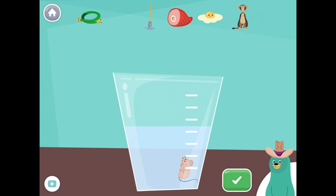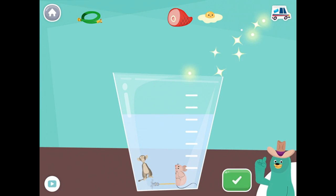Mouse. Mop. Monkey. Great! You put all the things that start with the M sound into the glass.